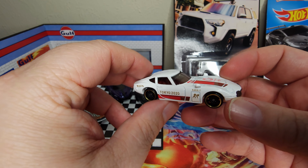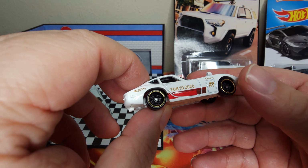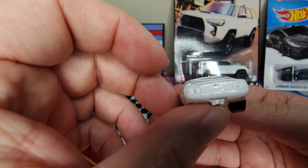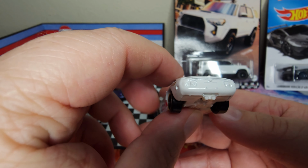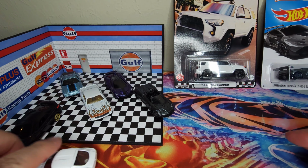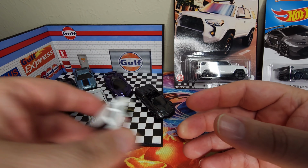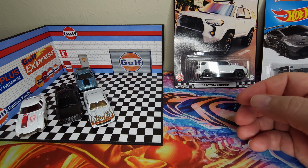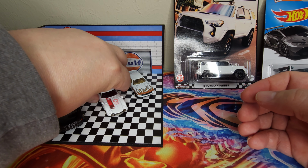So we got a close-up of the 2000 GT. Ooh, look at this, man. You can see the karate on the side from the Tokyo Olympics. I wish I could see the taillights, that they were acrylic. But all in all, man, I love this. Rolls really nice. Man, this rolls real nice. We're going to put this right in the garage with everyone else. Here, take these guys out of here. Give them some room. Put white right there.